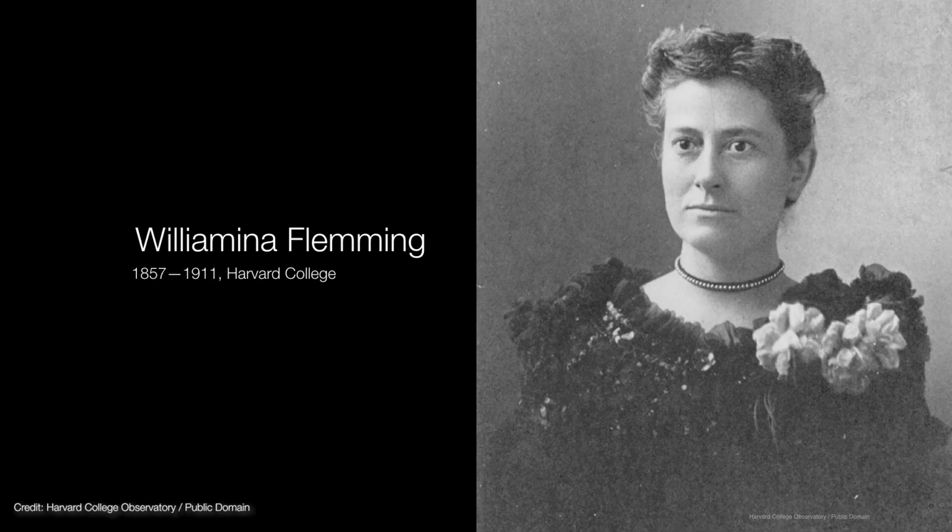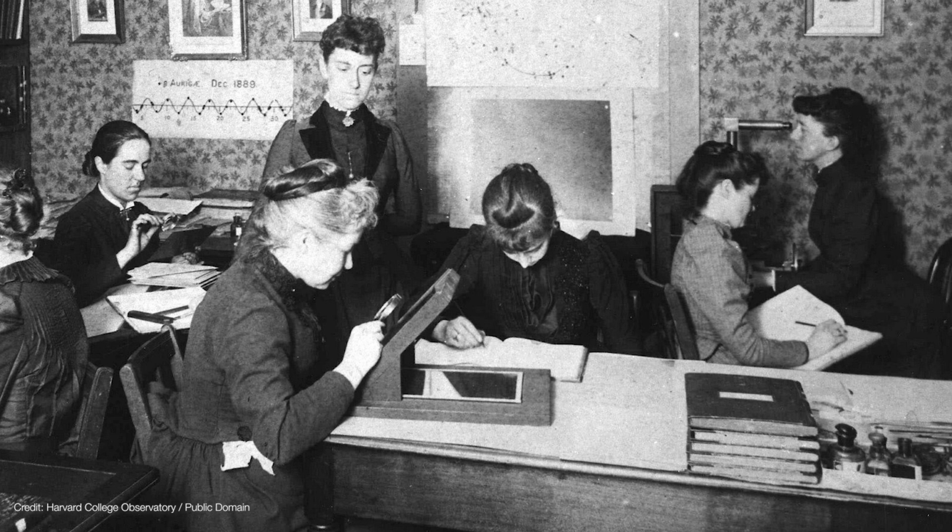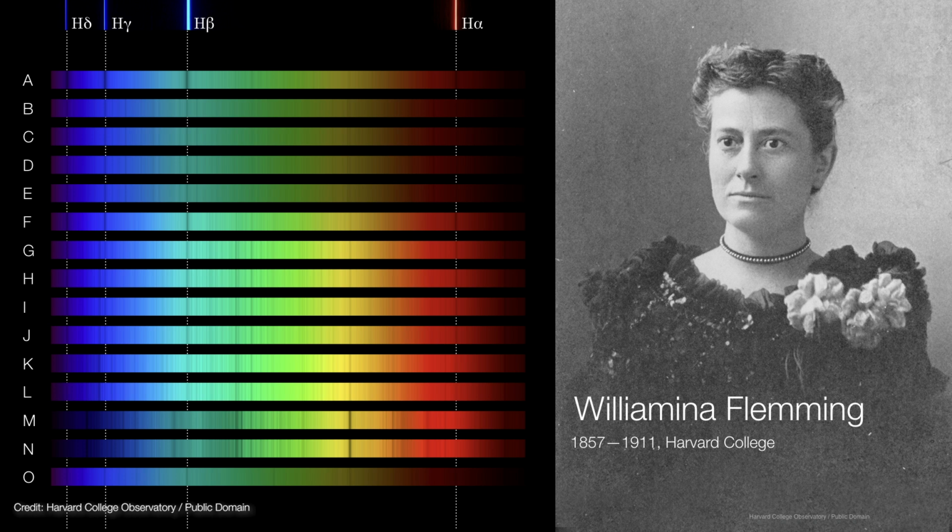His maid was a Scottish immigrant named Williamina Fleming, who set about the task of classifying thousands of spectra. To help her with the work, she recruited secretaries at Harvard to create an all-women cadre of human computers. Initially, Fleming classified stars according to the strengths of their hydrogen absorption lines. The stars with the strongest lines were type A, followed by type B with the next strongest set, and so on, all the way down to type O.